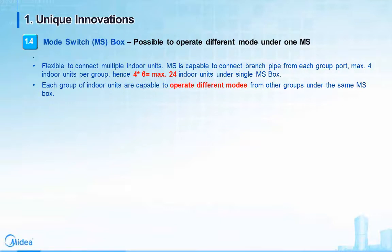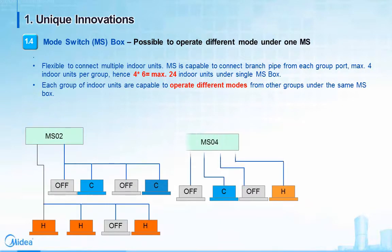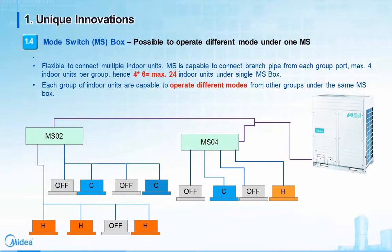Midea's MS box range includes the MS01, the MS02, the MS04 and the MS06. The MS06 can handle up to 6 groups of indoor units with up to 4 units per group, for a maximum of 24 indoor units. Each group of units can operate in the mode required, which can be different from the modes of the other groups connected to the same MS box.